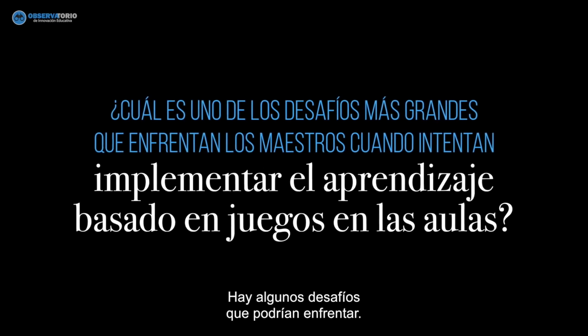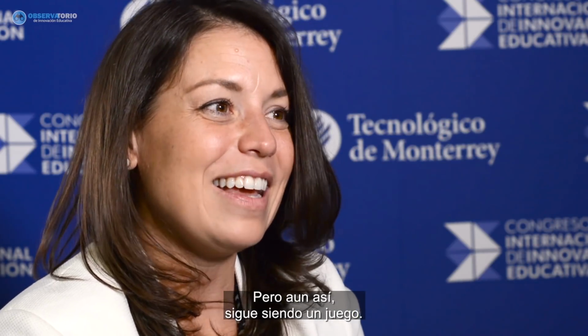There's a few challenges they might face. One might be that games are more accepted now than they have been in the past, but still we call it the G word, it's still a game. And sometimes people can look at that in the classroom and think good learning isn't happening. And of course, that can often be the direct opposite.